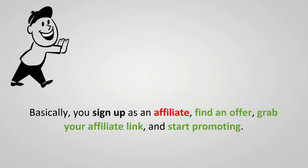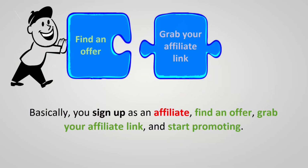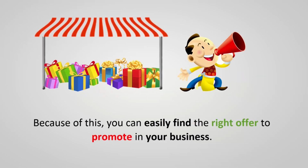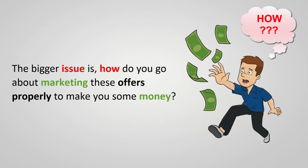Basically, you sign up as an affiliate, find an offer, grab your affiliate link, and start promoting. Their catalog spans a seemingly endless pool of topics, niches, products, and more. Because of this, you can easily find the right offer to promote in your business. The bigger issue is, how do you go about marketing these offers properly to make you some money?